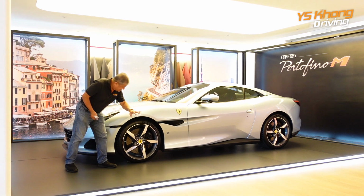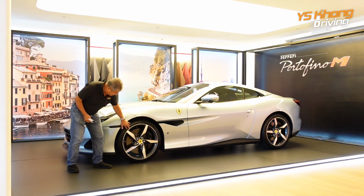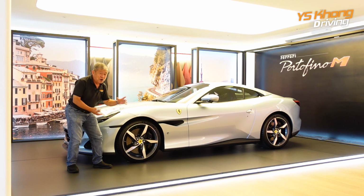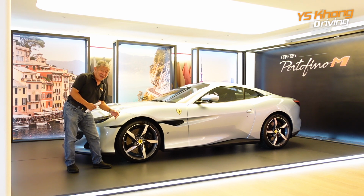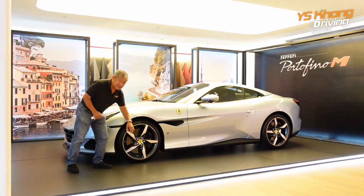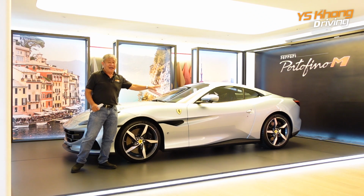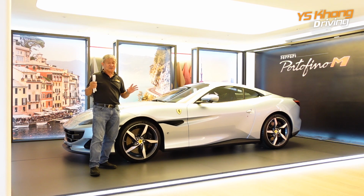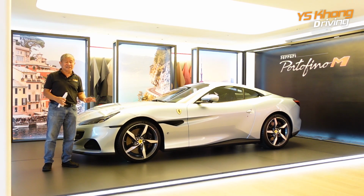And of course it gets new 20-inch wheels, staggered tires, looks very nice. And of course these are carbon ceramic 390 mm, huge. My rally car only had 355 mm and this is much bigger. And with carbon ceramic, you really can stop on the dime. And staggered tires for front and back. And at the back you get a new rear diffuser. So these are the external features and the improvements over the previous Ferrari Portofino.